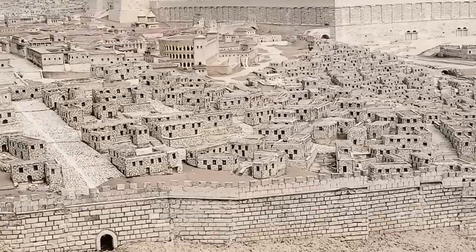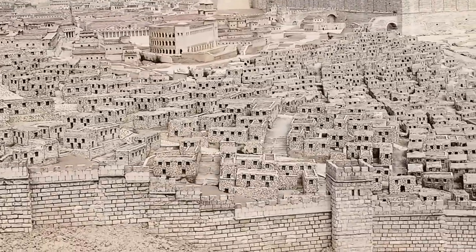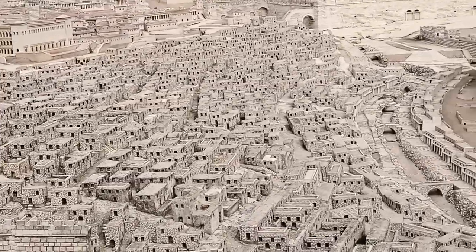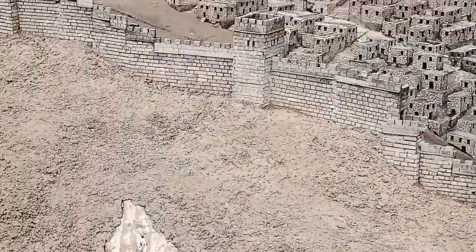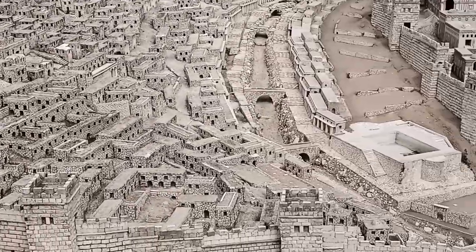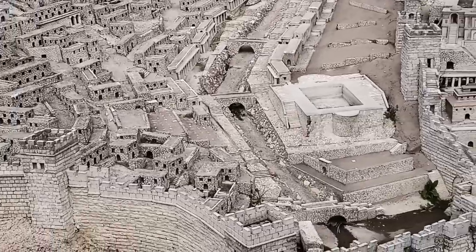Obviously, not everybody lived in Jerusalem. There are other villages outside Jerusalem, but Jerusalem is the only walled city in this part. So when something happens, you will see the people who live outside coming into the walls of Jerusalem, because that's where they are more safe. And this is the City of David that we are looking at right now.